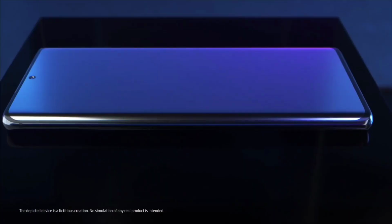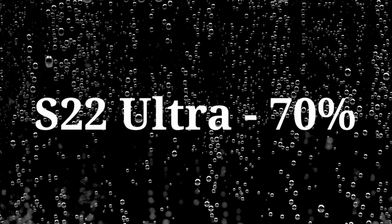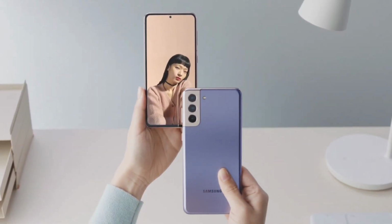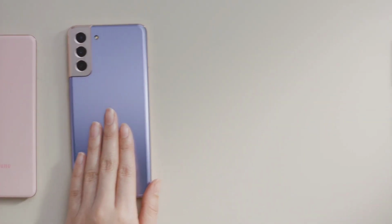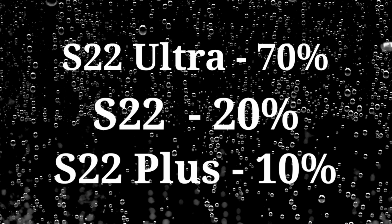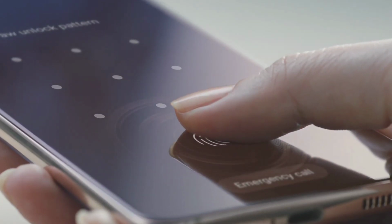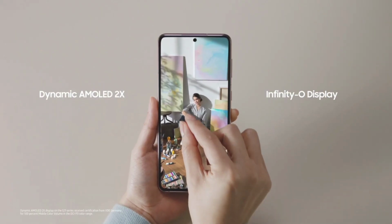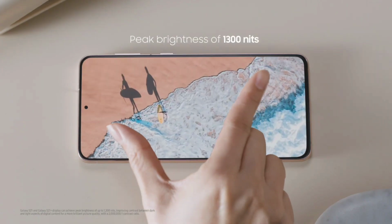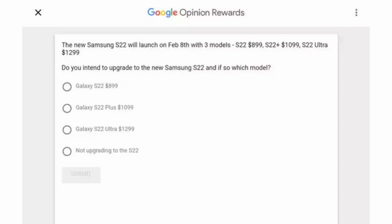The S22 Ultra alone makes up 70% of the total S-series production. That is more than double the production of the S22 and S22 Plus combined. The S22 is going to take up 20% and the S22 Plus 10%. And by pricing the S22 Plus ridiculously high, people would just rather add some money and get the S22 Ultra. But again, the prices are from Google reviews, so I'd say take it with a grain of salt.